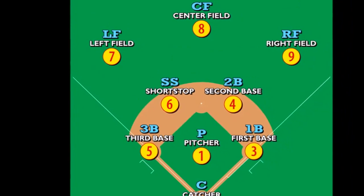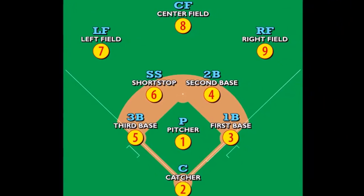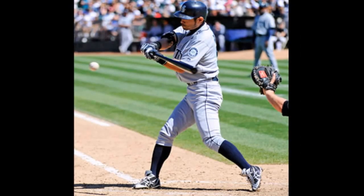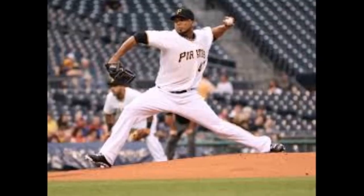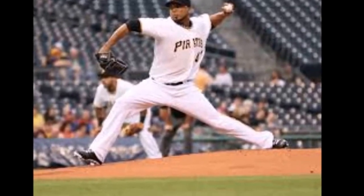The defense tries to prevent a run. This includes 3 outfielders, 4 infielders, a pitcher, and a catcher. The batters try to get on base by hitting the ball or drawing a walk. Once they're on base, they must run around the bases to get to home plate. The pitchers try to prevent the batters from getting hits or walks by pitching their best.